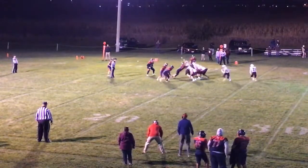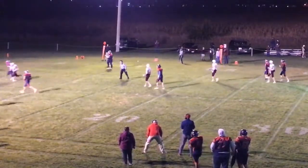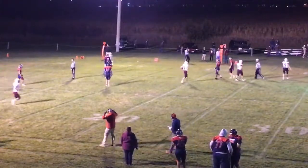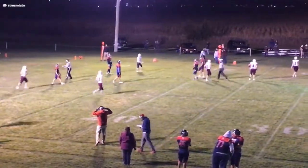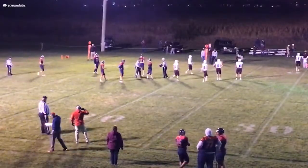Steinhauser under center. He will get it, looking over the middle. Good play, not good playing. That is too tall. Weaver was back there on the coverage, and now it'll be fourth down for the Broncos. Pass intended for Knoxville is incomplete.